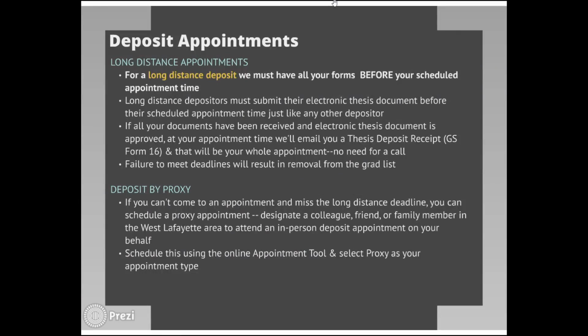As far as deposits by proxy, if you can't come into an appointment and miss the long distance deadline, you can definitely schedule a proxy appointment. In other words, you can designate a colleague, a friend, or even a family member to attend an in-person deposit appointment on your behalf. The key here is that they will have to schedule, or you will have to schedule, an online appointment just like anyone else.